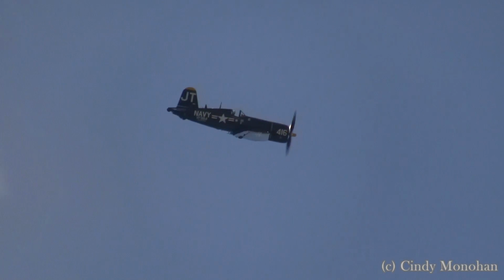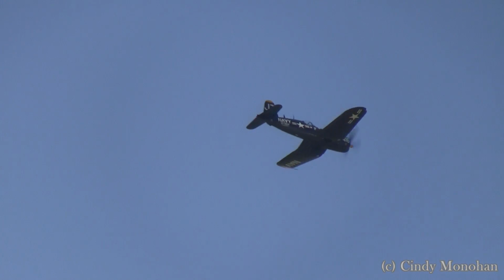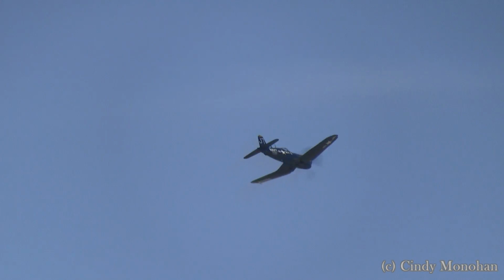Inverted and a nice little roll there. The Corsair was able to outperform the primary Japanese aircraft in its course, the Mitsubishi Zero. The Zero could outturn the F4U at slower speeds, but the Corsair was much faster and could climb very much quicker than the Zero, as well as outdive the Zero.